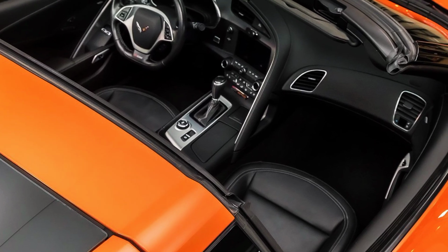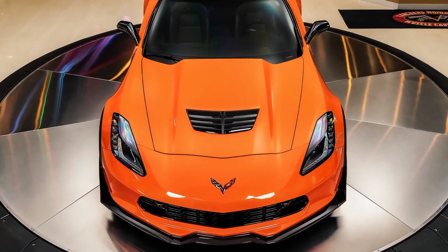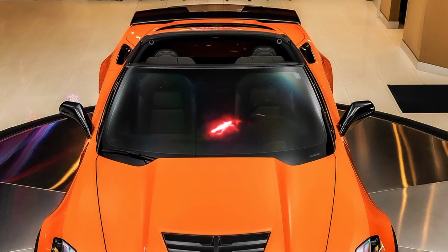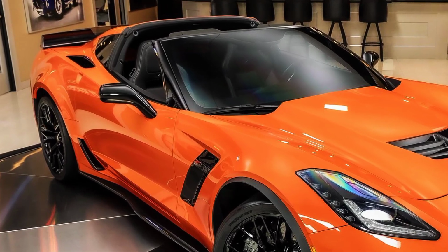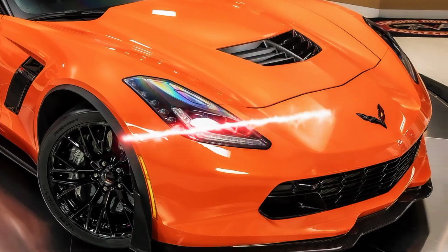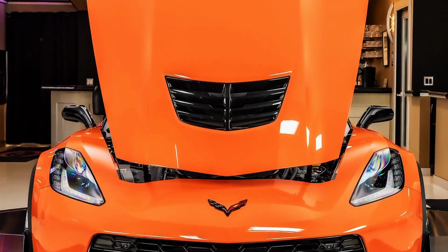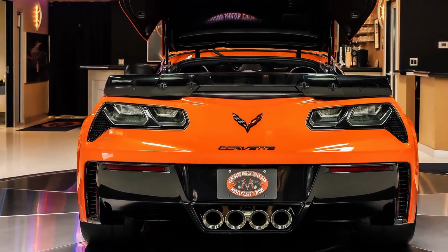The jet black leather cabin combines comfort with performance. Premium materials surround the driver, while power seats with memory functions provide personalized comfort for every journey. The heated and ventilated seats make this Corvette enjoyable in different conditions, proving that high performance does not mean sacrificing luxury. Paddle shifters sit within easy reach, connecting the driver directly to the transmission and creating a more engaging experience behind the wheel. A rear-view camera adds modern convenience, making this machine easier to enjoy every day.